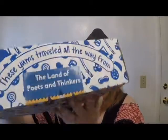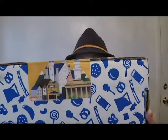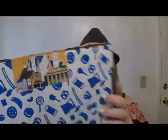And I love this sticker. So this box, these yums traveled all the way from the land of poets and thinkers. It's got a sticker on it with German landscapes, like the old village-looking things. That's probably supposed to be Neuschwanstein Castle, which I've been to. And I think that's supposed to be the Brandenburg Gate. So, very cute. I'm going to cut into it now so I can get some snacks, and we shall see if any of them are familiar to me.